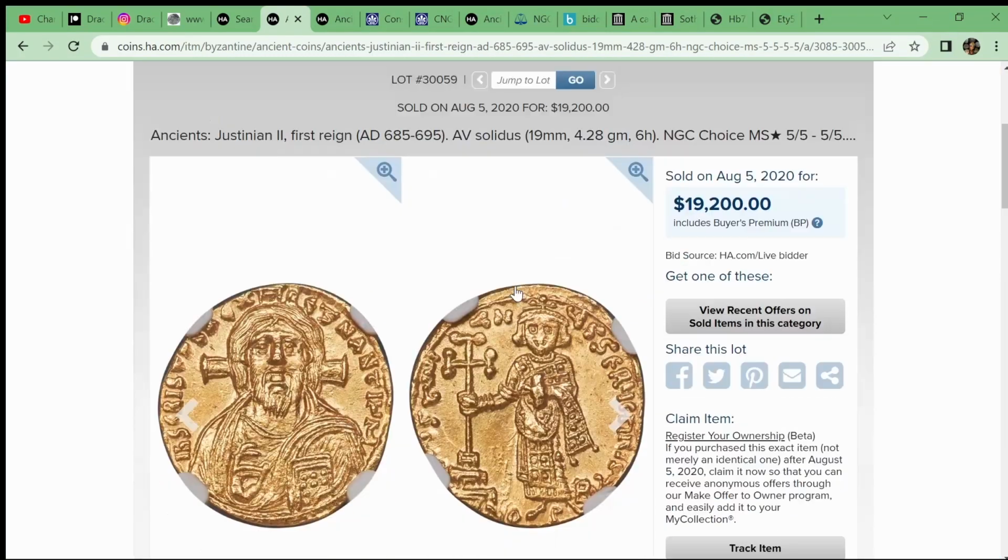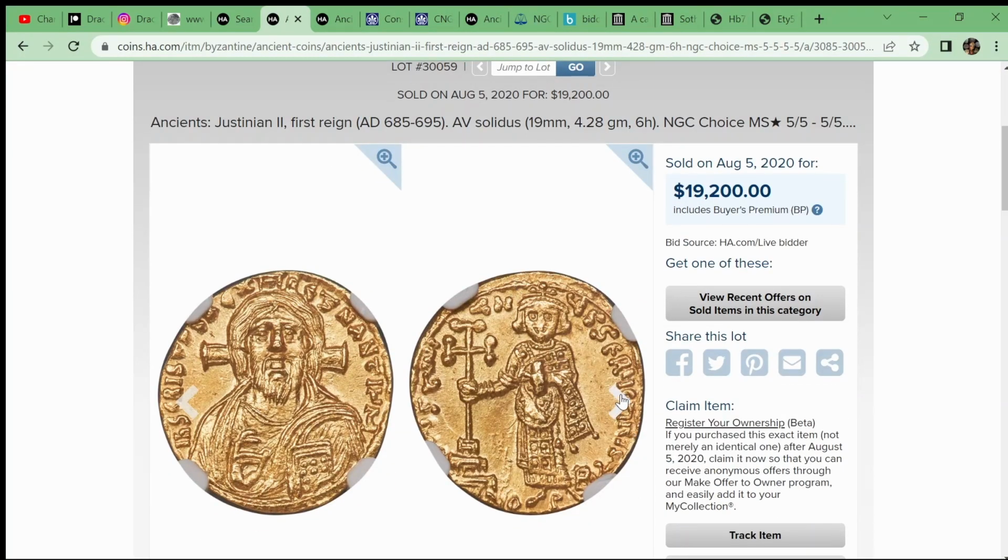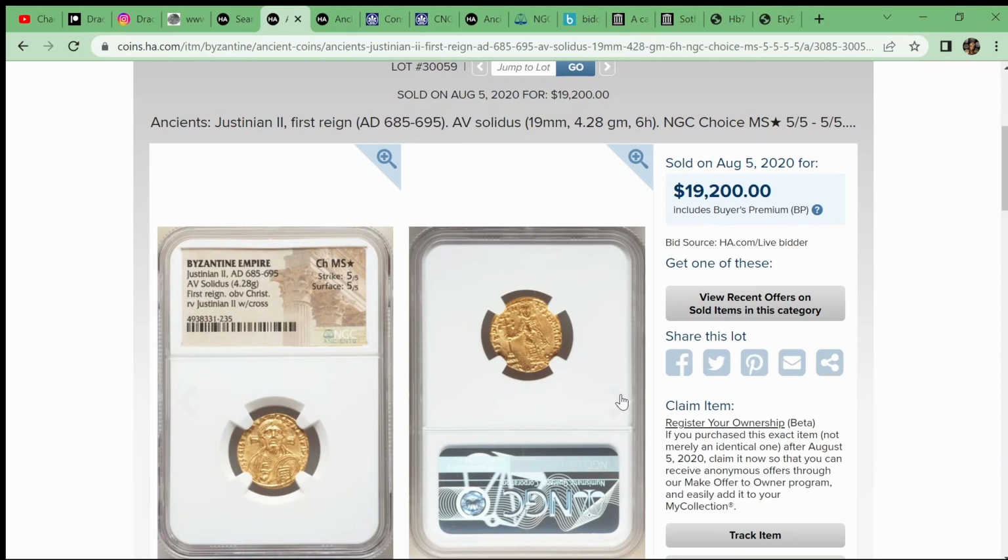But it was graded as having a nice state of preservation, and therefore it sold for $20,000, which is just ridiculous. You can find a nicer one, pretty much a perfect example, for about $3,000, $4,000 at auction, and that's for a perfect example. If you can take some flaws, you can probably get one for about $1,000 or $2,000.